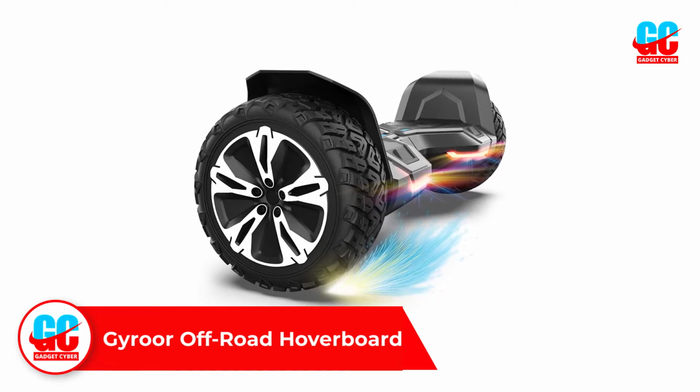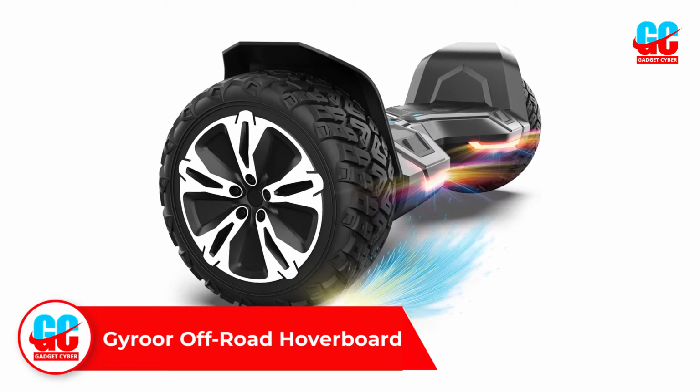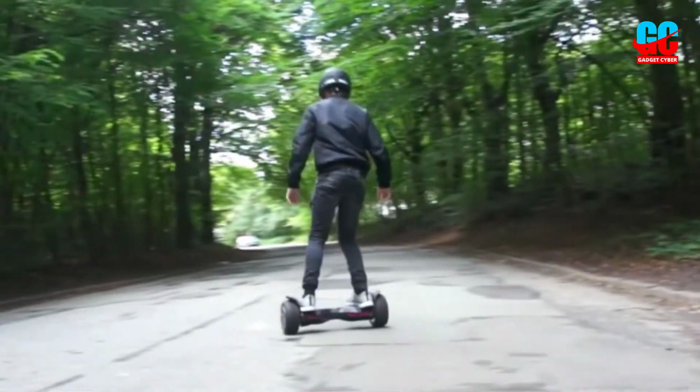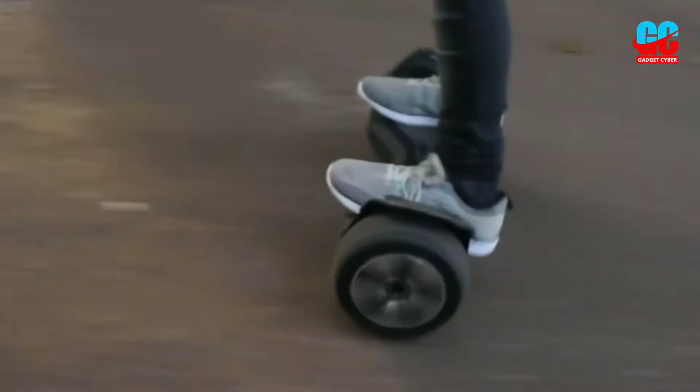Whether you live in the countryside or enjoy weekend outings, this hoverboard is worth a look. The Gyroor Warrior Hoverboard is meant for going off-road. With large, sturdy tires and a rugged exterior, it excels in durability and resilience. Parents like how reliable the board feels. Even rough children can play without breaking it.